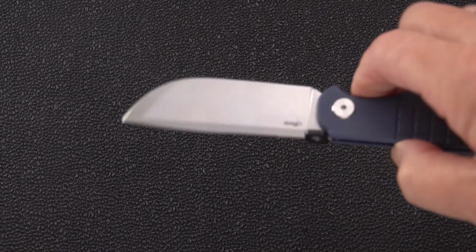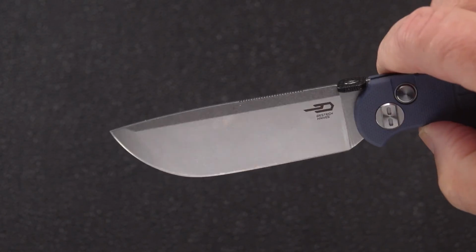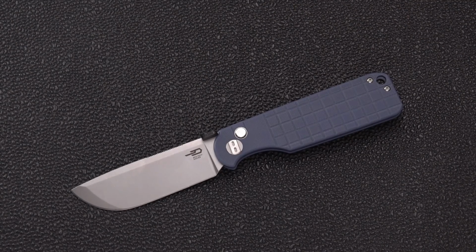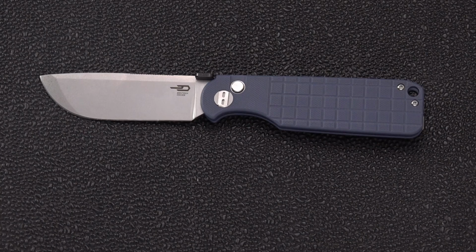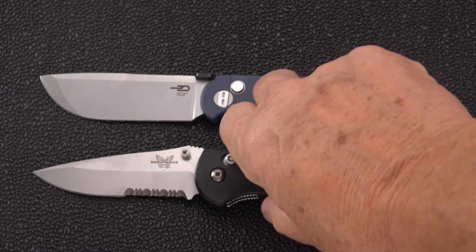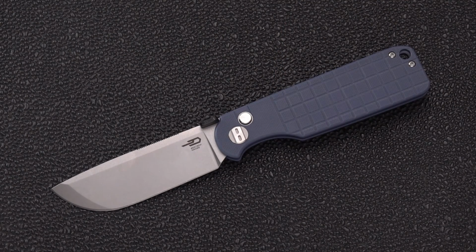But that is the Bestech GLOK in 14C28N, G10, nested liners, and kind of a stone washed, sort of tumbled finish there. Very nice. A nice slicey knife, and lots of potential to make that even sharper. We'll give you a real quick, I usually do this before we wrap up, compare with the Griptilian. So it's right in that category with the Griptilian. So they have done everything with this knife, Mr. Keanu has, to give you a pretty run-of-the-mill, middle standard sort of everyday carry knife. I think this certainly could function in that role, unless you're adverse to push buttons or the name GLOK.